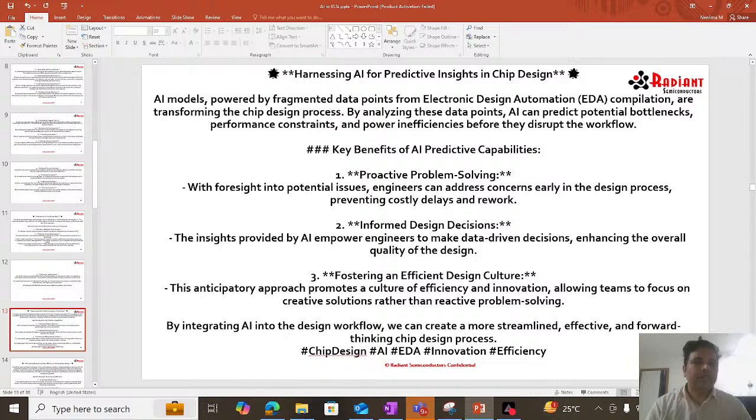All right, fostering an efficient design culture, right? This anticipatory approach promotes a culture of efficiency and innovation, allowing teams to focus on creative solutions rather than reactive problem solving. Instead of waiting for the problem to come and then start addressing it, which we call reactive problem solving, it is always good that we go with creative solutions, where we foresee the problem and come up with solutions beforehand, right, instead of waiting till the problem comes and then searching for the solution, right. This is nothing but fostering an efficient design culture.